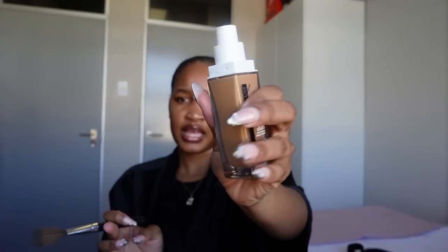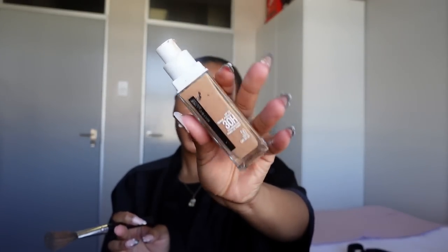Before I install it though, I would really love to go in with my foundation just so it's very, very seamless. So this is the foundation that I'm using. This is the Super Stay foundation from Maybelline.